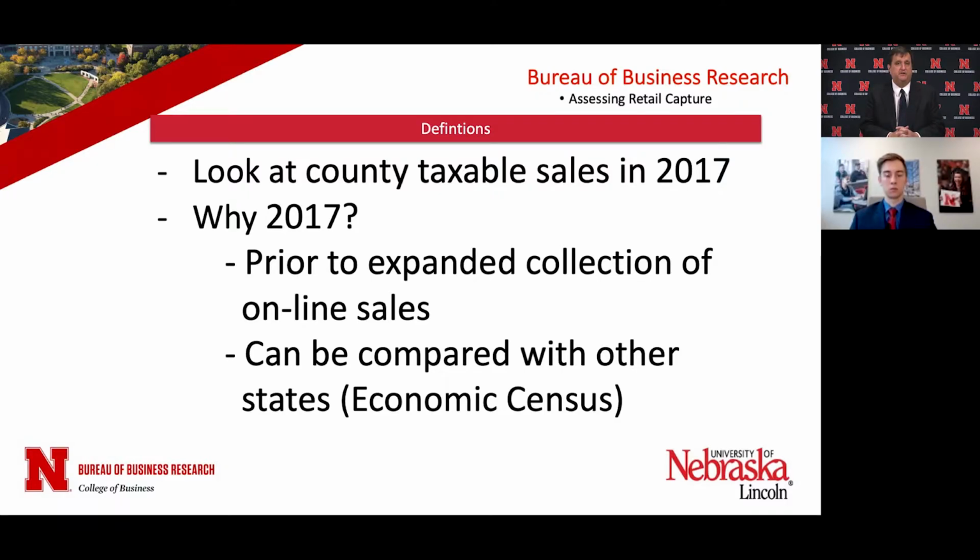Now, we also look at taxable sales in 2017, so that's a few years ago. Why 2017? First of all, this is, again, the first study in our broader study of retail capture in Nebraska. We wanted to focus on a year prior to the expanded collection of taxes on online sales in Nebraska. Some online sales were generally not taxed, not included in taxable sales, until relatively recently. So we wanted to develop a baseline estimate in the period before. Looking forward, we want to see how expanding the collection of online sales taxes might have influenced retail capture here in Nebraska in a subsequent study. But we're starting by looking at the prior period.